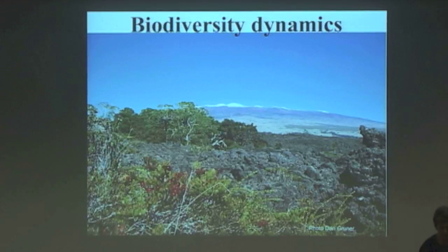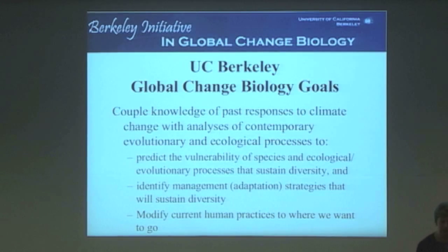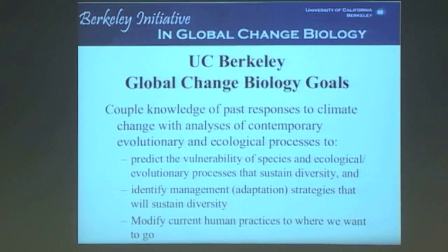So with this kind of general idea in mind, the campus started what is now known as the Berkeley Initiative in Global Change Biology. And this is something really spearheaded by the Vice Chancellor for Research here, Graham Fleming. And the idea was to couple knowledge of past response to climate change with the analysis of contemporary evolutionary and ecological processes. So to put this information together so that we might be able to predict the vulnerability of species and the kinds of ecological and evolutionary processes that might be important for sustaining diversity, and whether we can use that information to figure out the best strategy as we go forward.